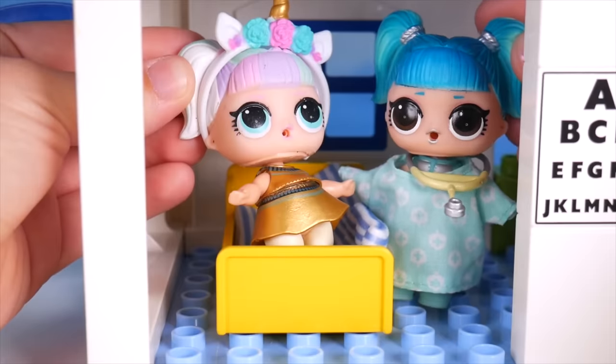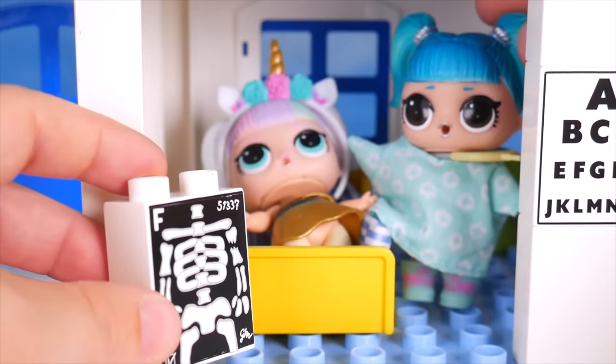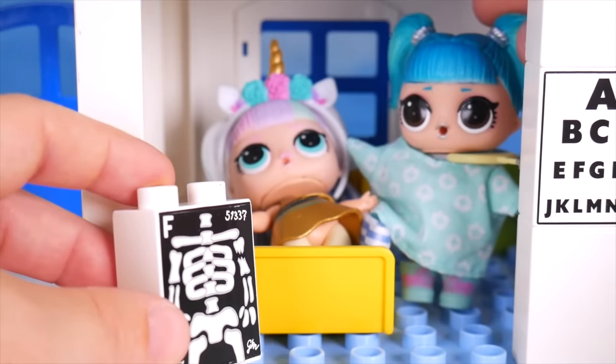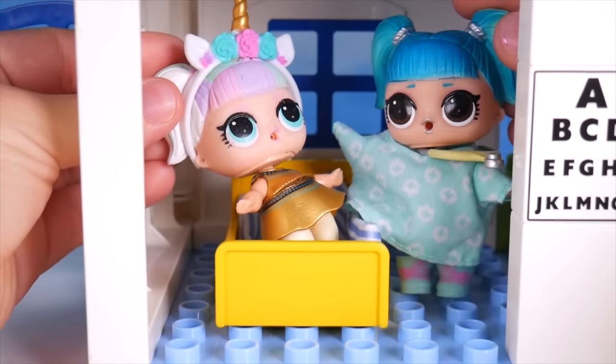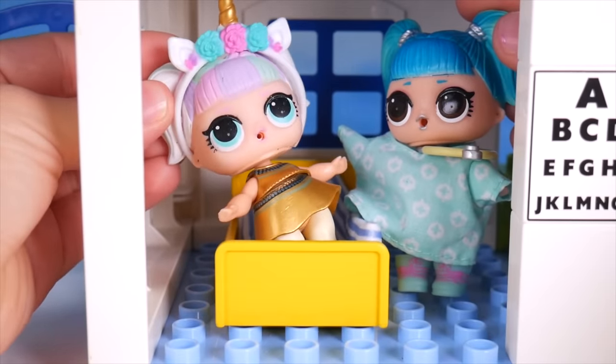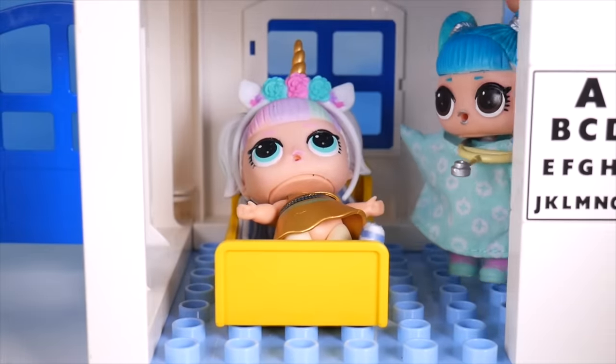Yes, I'm just going to bring in your x-ray so I can see how that looks. Okay, well, here it is. Oh my, you definitely have a break in that arm. Oh no. That's okay, I can get you fixed up. Really, doc? Oh yes, one second, lie back very still. I'll go get my materials.